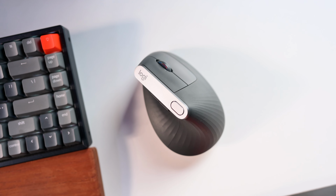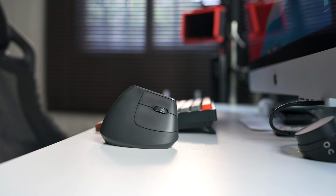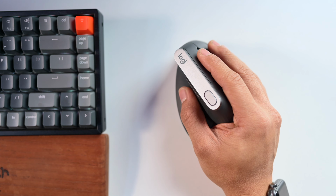To the right of the keyboard is my mouse. For the longest time, I've been a trackpad kind of person, but since I got a really bad case of carpal tunnel last year, I've switched over to the Logitech MX Vertical. I love this mouse so much, and I've really gotten used to its ergonomic design that I totally forgot that most mice don't look like this.